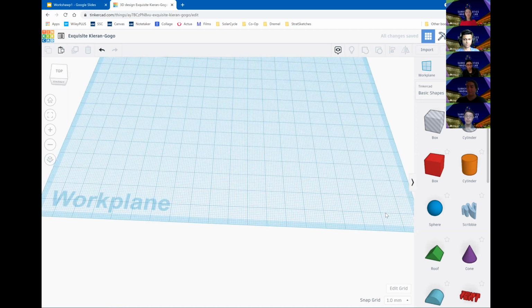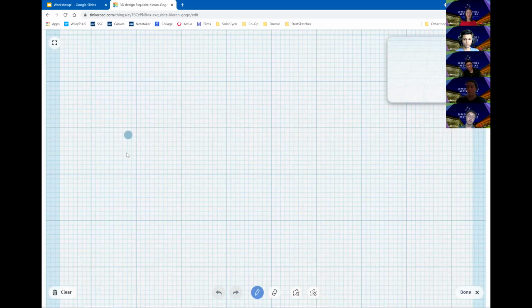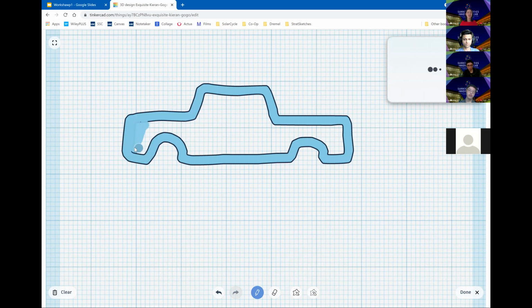We're going to go to the top. And what is this? There's an option for scribble. This will let you draw your own design. So let's draw a simple car. Boop, boop, boop, boop, boop. And something like this. Now, something you have to remember is you have to fill it in. Anything that you want solid, it'll take a little bit of time, and you're just going to slowly fill in the car with color.